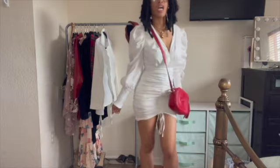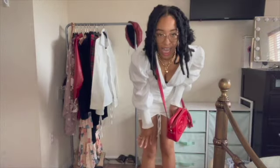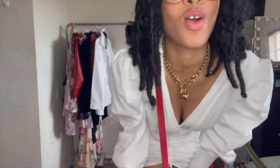And then we got the final, the last, final look. Look number 10. A little bit something different. We got a little bit more accessories for this one. So I really hope you guys like it.